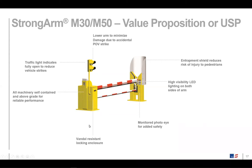The other thing that really is unique about this is the dual arm design. When we were designing this, initially it was a single upper arm, but then, just like the idea of putting all the controls within the pivot post, we thought, well, most of the strikes on this arm are going to be accidental. And as of today, I don't think we've ever had a real terrorist strike on one of our Strong Arm M30 or M50. But we've had a number of accidental ones, whether a delivery truck didn't see the arm, whatever, and we've had others where people just weren't paying attention.